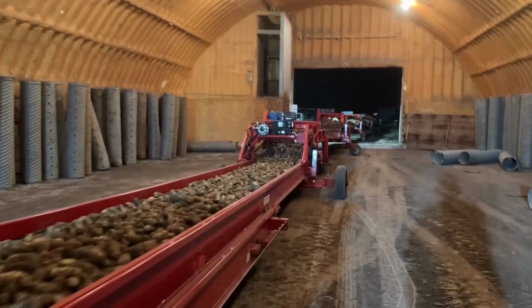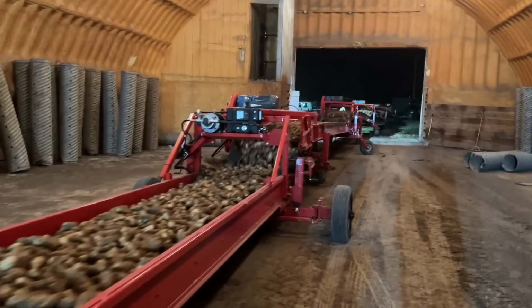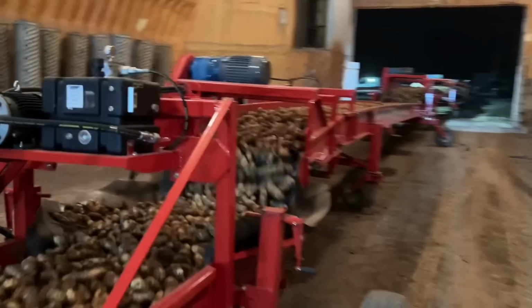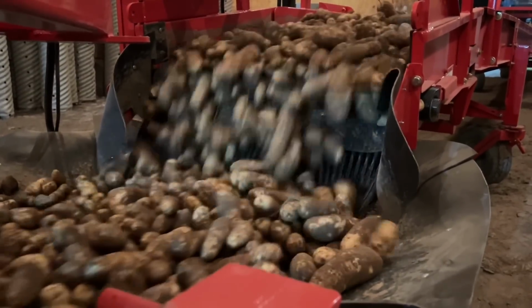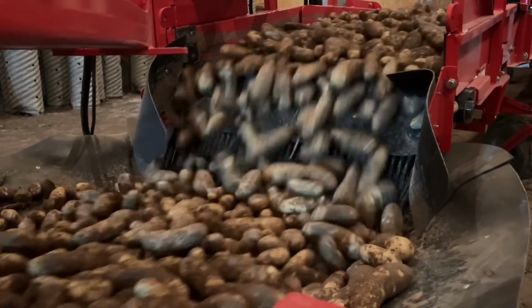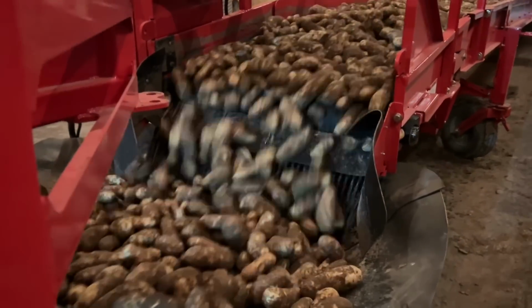It looks really cool when they're coming down these bigger ones, because it actually looks like a waterfall. Just sliding down. They're not really falling, they're just sliding.